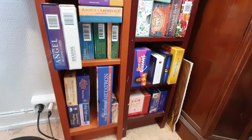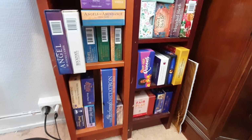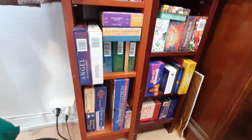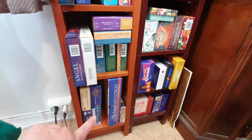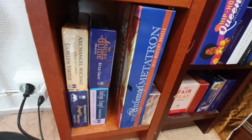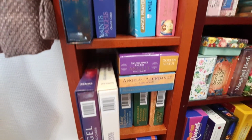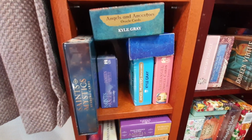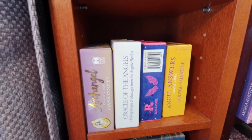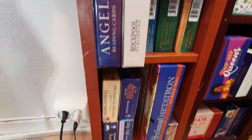Okay, so let us start from the bottom here. There's two of these old-fashioned DVD, CD disc cabinets that I put together. Here on the left side, you have angel cards. So we're going to start here at the bottom. These are some of the angel cards. I'm just going to go through them like so. These are all angel cards. So these four shelves that we've gone through so far are angel cards only. Okay, so that's on the left side here.